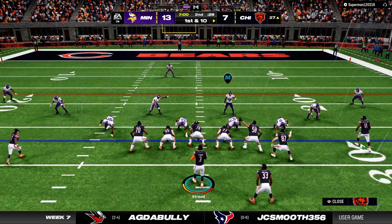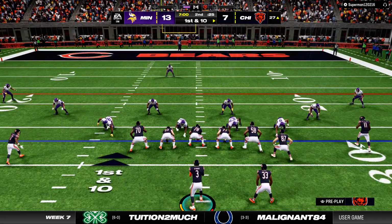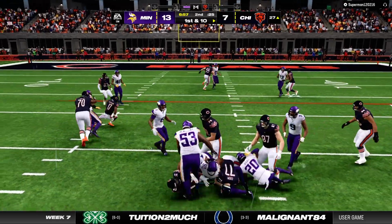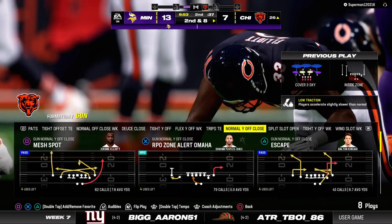Okay, ready? Go check! Go check! Ready? A 1st down carry by Elliott. And he can only manage to get a couple. 2nd and 8 coming up.